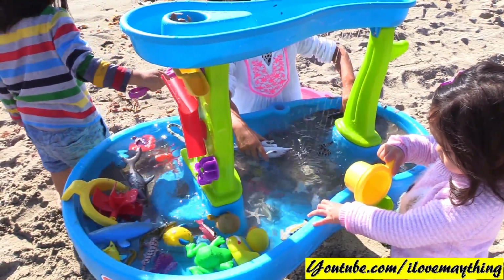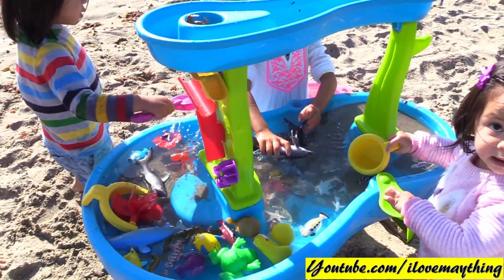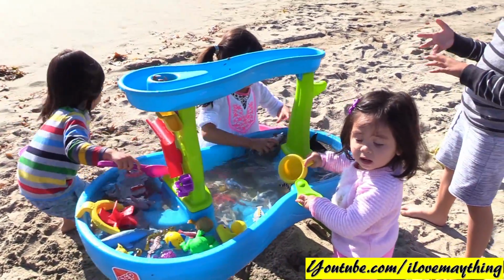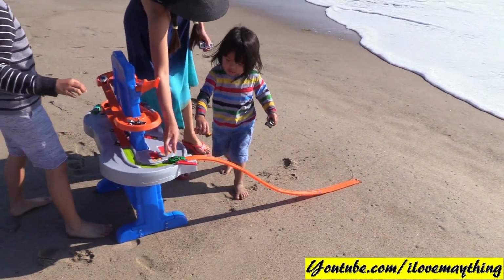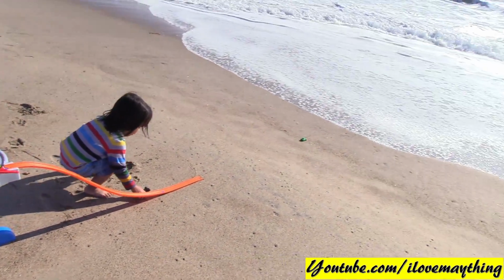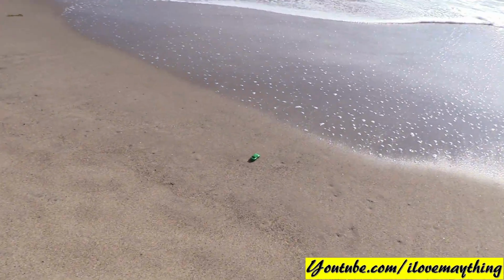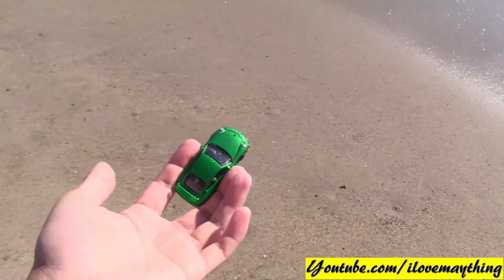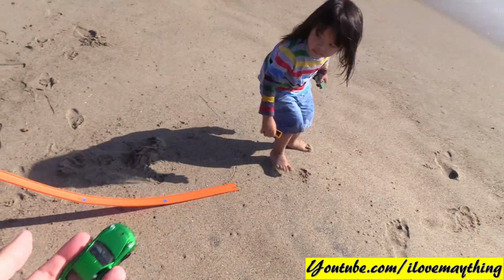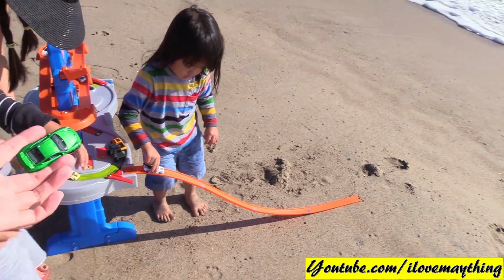Now the playset table is filled with water. It's now flooded with water, guys. Oh, the waves. You gonna slide those cars? Oh my goodness. Wait, get it. I'll get it. I got it. A green Porsche. Slide though, Julian. Alright.